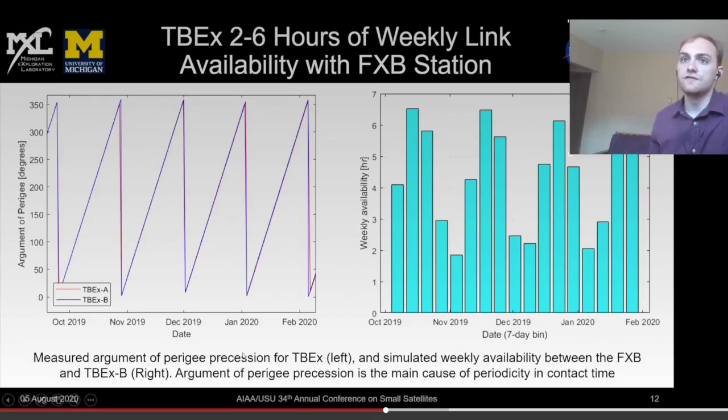Now you can see this large variation has similar period to the period of the argument of perigee. These are actually measured TLEs of the 2 spacecraft here at the left. And as a matter of fact, this precession of the argument of perigee is actually the driving factor behind this large variation in the amount of contact time, since lower in altitude of the spacecraft passes have less time where we can see the spacecraft.